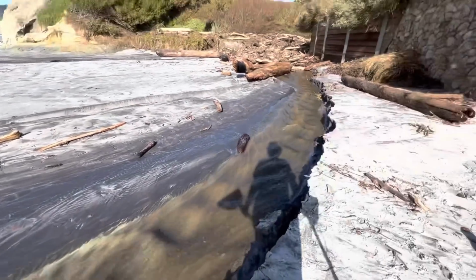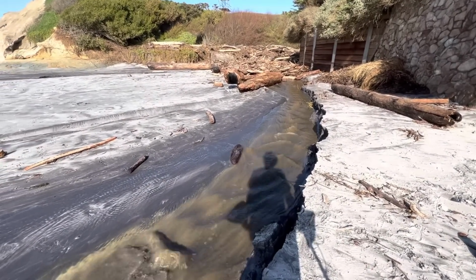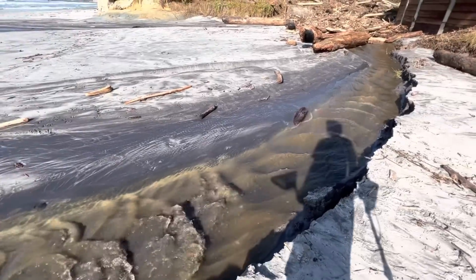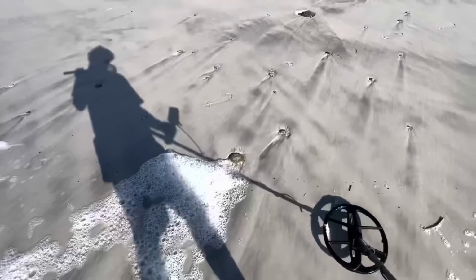Wow. Look at all the wood back here in Secret Pea Cove. What did you call it? Secret Pea Cove? Why would you call it that? Well, why do you think?